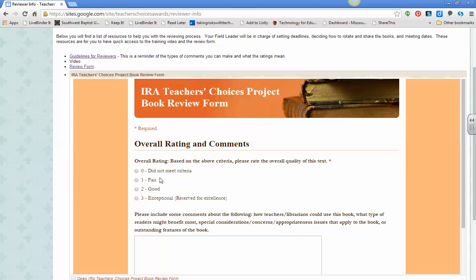The number 1 means fair. It's okay. It's not one that I would really seek out to show as a model for my students. You know, it might be okay as one that is just on my bookshelf, but I wouldn't really use it to teach with. So that's fair.